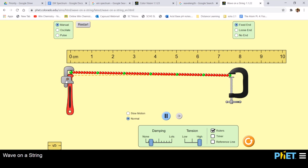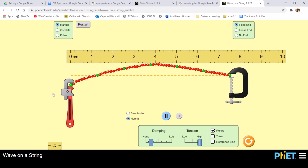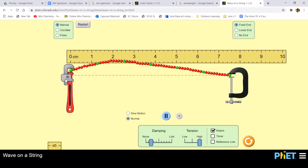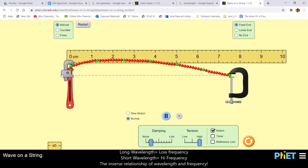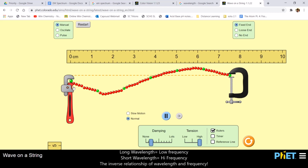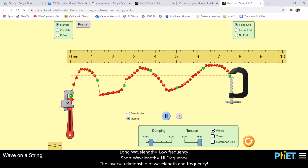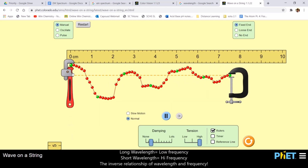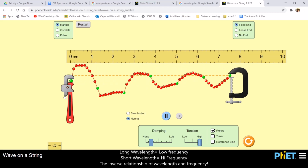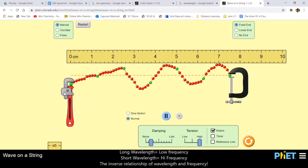Here's a visual that can illustrate how wavelength and frequency are inversely related. If I move this thing up and down with no effort at all, you can see how the wavelengths are pretty long, and this thing has a low frequency. So it's long wavelength, low frequency. But if now I exert a lot more effort or energy, the frequency goes up. So this is high frequency, and if you look carefully, the wavelengths are a lot shorter. So this is high frequency, short wavelengths, which means they're inversely related.